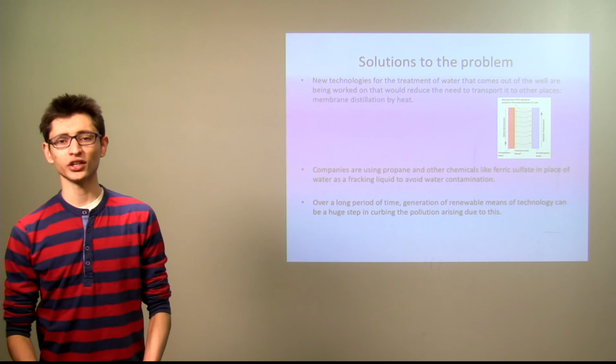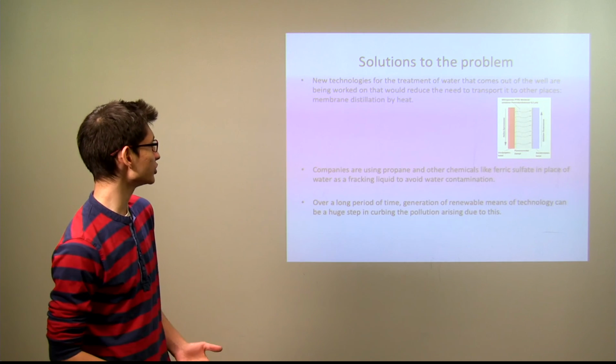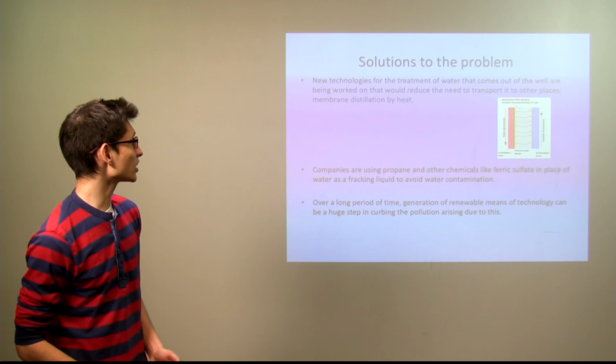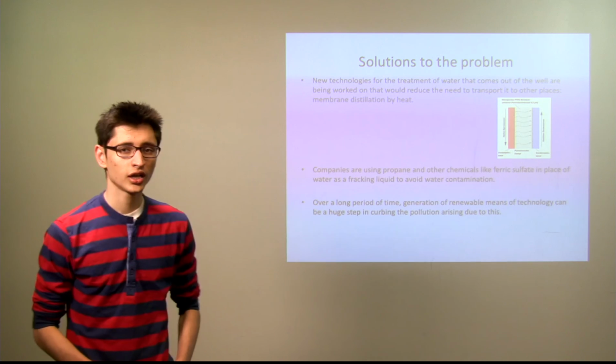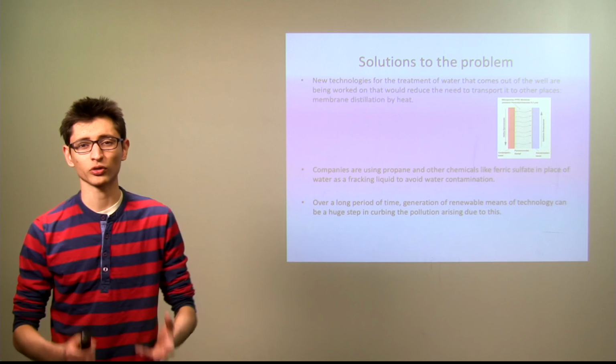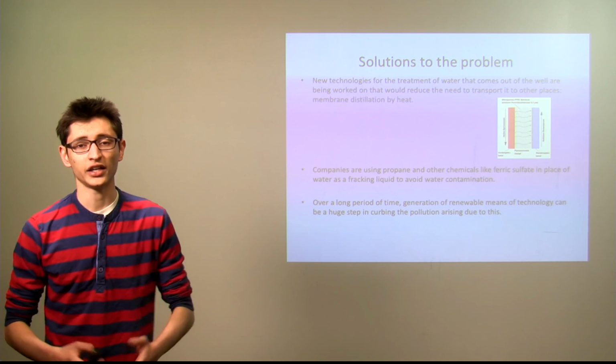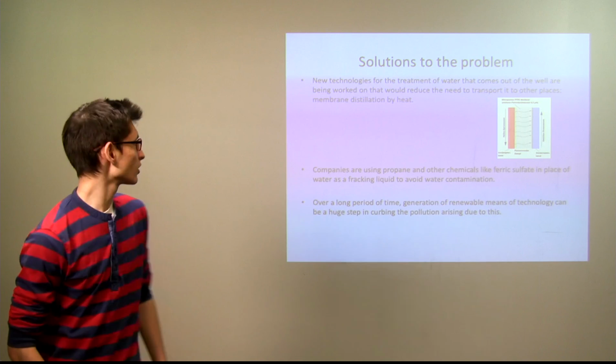There have been a variety of solutions suggested to tackle this problem of fracking because new technologies for the treatment of water that comes out of the well are being worked on. For example, membrane distillation, when we supply a huge amount of heat and decreased pressure to evaporate the water vapor and in turn purify the water.